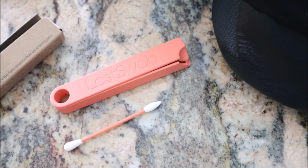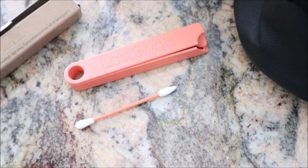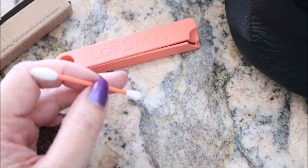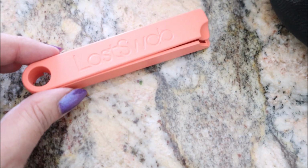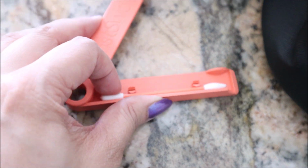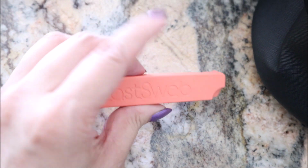However, because obviously it's not disposable, the second I use it, I immediately clean it with like a microfiber towel or something. So keep that in mind, but I do like the idea of this. It was like around $10. I don't know if this case is necessary. I get why they did it. It's kind of cute, but I think if they just did a cylinder container, it would have been fine, you know?